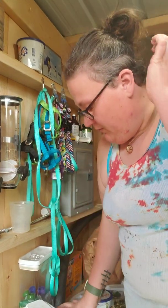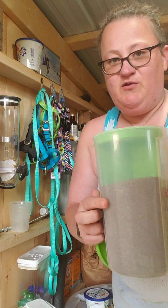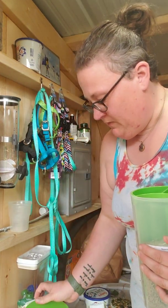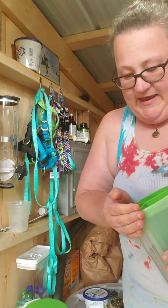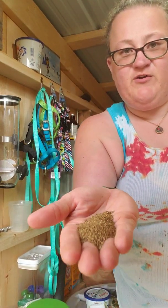So the first herbal that I add, I have here in my handy dandy triple container. So the first herbal that I add is celery seed. Now I learned this from a great veterinarian friend of mine who also feeds her goats celery seed. Celery seed is an amazing long-term diuretic.